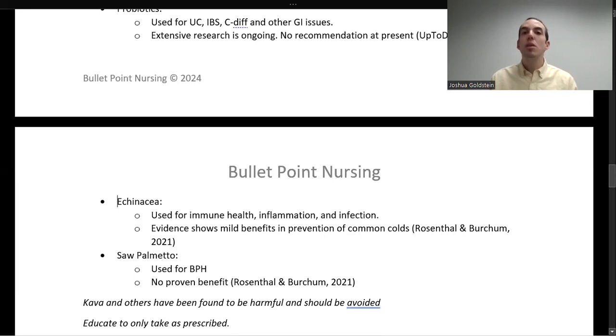Probiotics, these are quote unquote good bacteria that are in your gut, and they're used for gut health, GI issues, IBS, things like that. There is tons of research about probiotics, and this is something that most clinicians, not only in gastroenterology, but in primary care and elsewhere, do have pretty strong opinions on one way or the other. However, strictly going by the evidence, up to date, does not give any recommendation one way or the other. At this point, it does specifically say that there's no evidence currently to support using this for any clinical diagnosis.